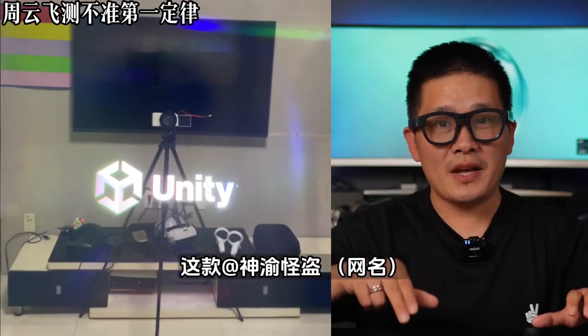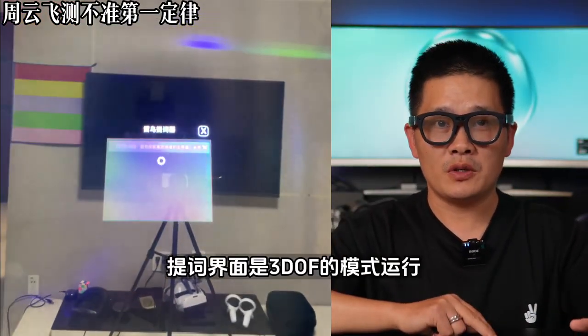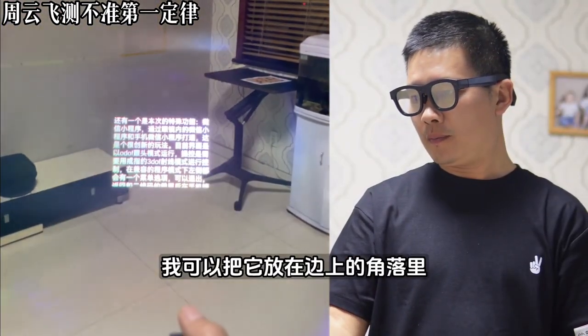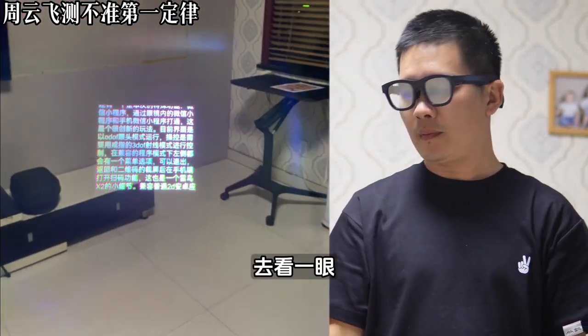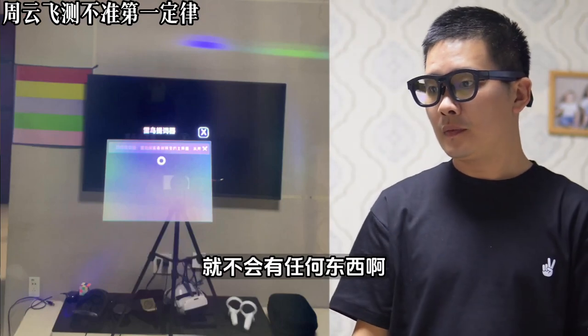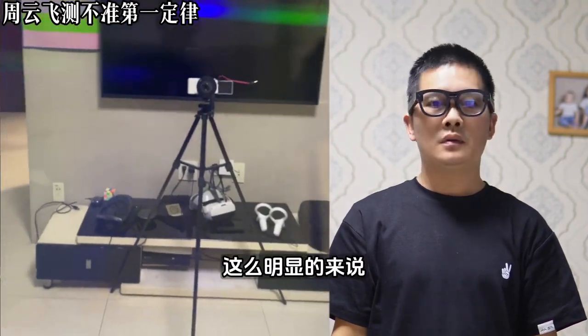This prompter function is still under development. The prompt interface runs in 3DOF mode. This provides a lot of room for operation. I can put it in the corner next to me and then pretend to bow and contemplate when needed. Take a look. When I turn to the front, I see it in my eyes. There won't be anything. For this type of diffraction waveguide, front light leakage is not an issue, so obviously it's a very clever solution.